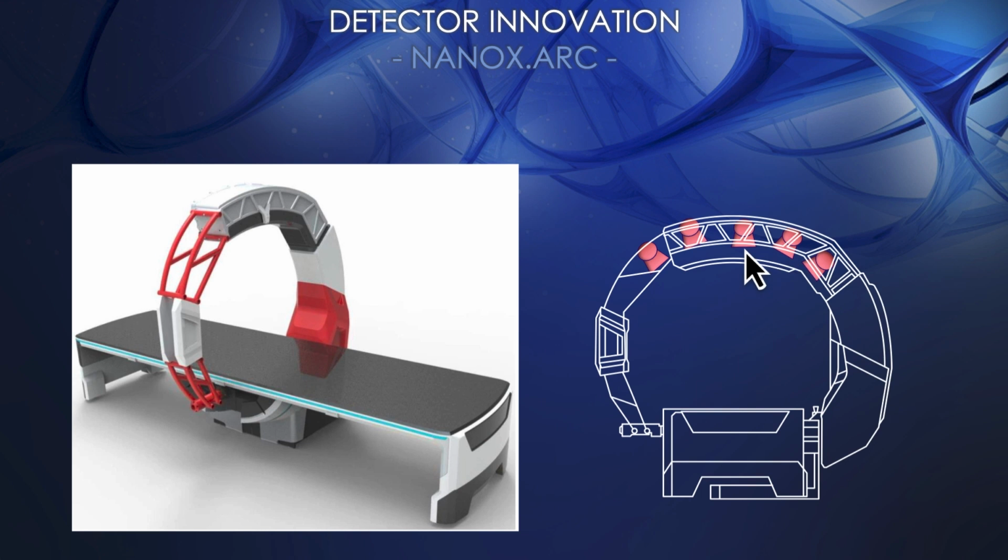The main innovation here with these X-ray sources, the thing that enables them to be small, is that they utilize cold cathode technology. That is a new type of X-ray tube that does not require a large power source. It can be powered with a simple plug into a 110 volt outlet, and it allows you to put multiple sources side by side above the patient so you can acquire images from those projections without having to move the source.